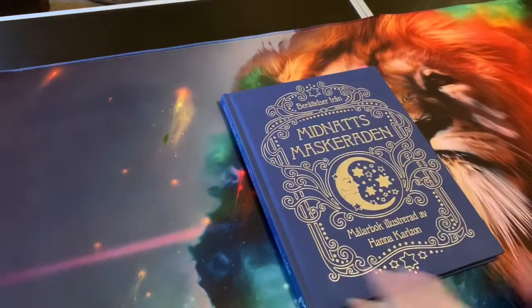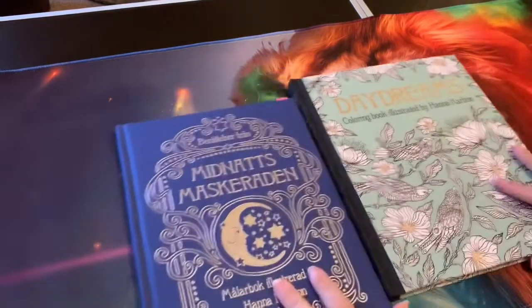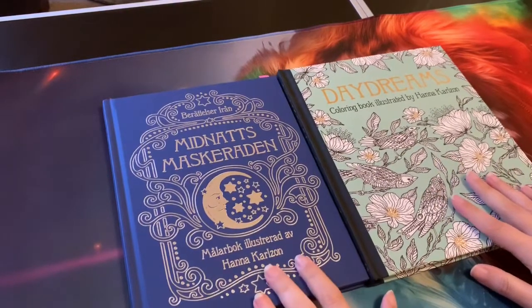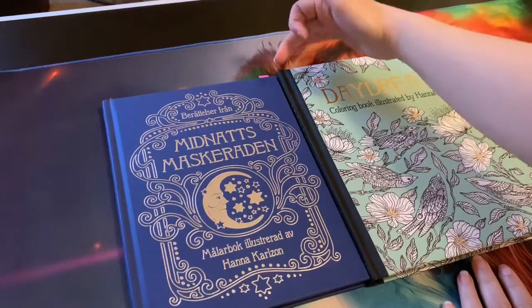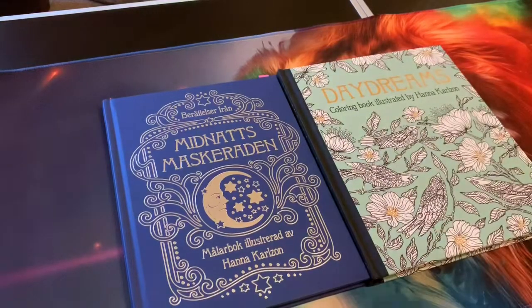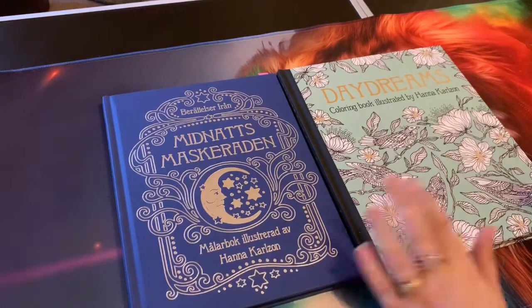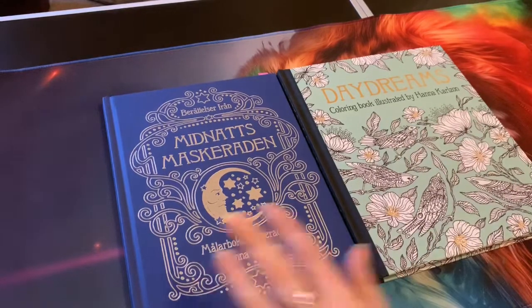But anyway, I'm just going to do a quick size comparison to one of my other books. One of the first Hannah Carlson books we had was Daydreams, and I'm just going to put them side by side so you can see the length difference. If you look here, the Daydreams is slightly taller, but the actual length and tallness of this book is not too small, as you can see. It's a nice size. I do actually like the Daydreams size, but I'm also loving this size.